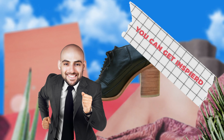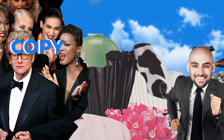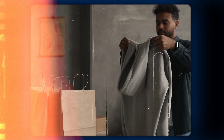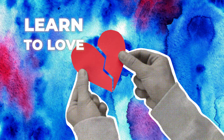Next, when you're looking at the collection in its entirety, you need to ask yourself, did the collection theme or the inspiration that the designer was going after influence the price point of the collection? All of this is to say that you can get inspired in a way that allows you to stand out, not just to copy the crowd. Take each visit that you make to a store or each purchase that you make as an opportunity to learn. If you love the passion, the craft of creating your own pieces, then learn to love the process of being inspired.